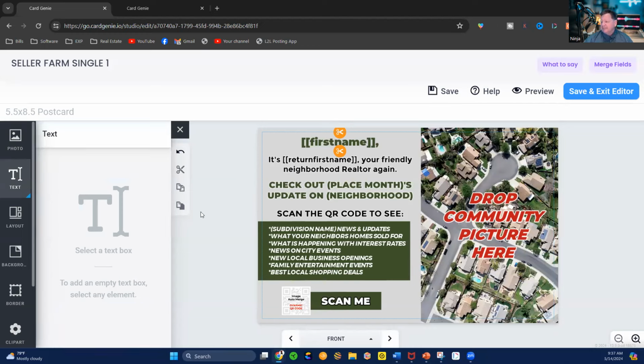But check out the content. It'll say, Jim, it's Kelly, your friendly neighborhood realtor. Check out March's update on Granite Bay. So I'm specifying that this card is unique to this month and to that neighborhood and to his name. Scan the QR code to see, and this is what I've come up with. Granite Bay's news and updates. What's your neighbor's home sold for? What is happening with interest rates? News on city events. New local business openings, family entertainment events, and best local shopping deals.